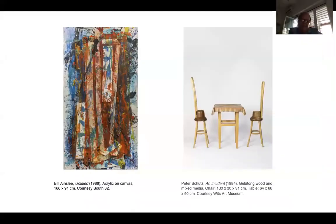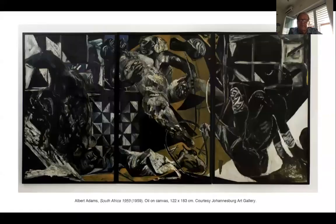Bill Ainslie and Peter Schutz, and Albert Adams, a work called South Africa in 1959. Very powerful piece, obviously related to the tragedy of apartheid and the horror of apartheid, and stylistically, strangely enough, has echoes of the Guernica pieces which we showed you earlier on.